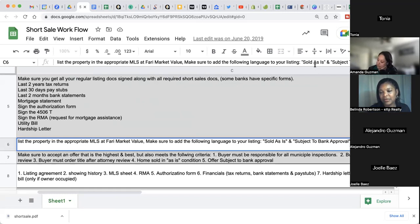Well, not if you put down that it's subject to bank approval, because then you're letting someone know ahead of time, like, look, you can make an offer of $300,000, but ultimately at the end of the day, it's the bank's decision to okay the sale. And they have to know that. Some people don't even know that.